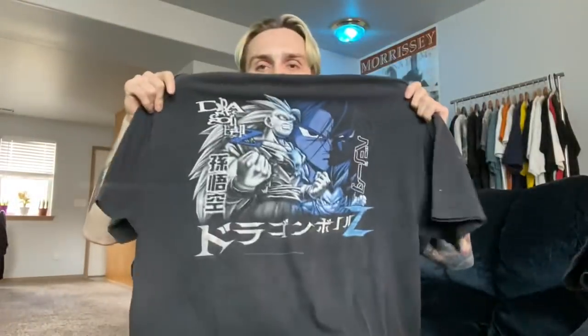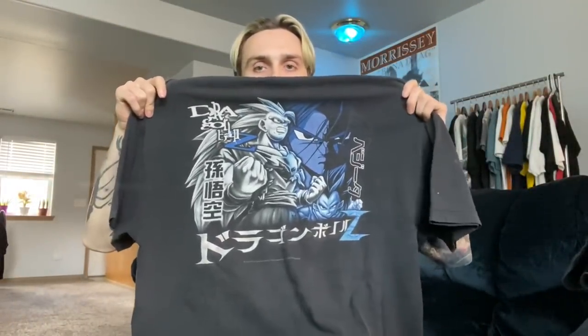But we have another Dragon Ball Z tee. This one is really dope. I really, really like the colors on it. This one's on a colored Dragon Ball Z tag, size XL. And this is the front hit. This is the back hit. That back hit is super sick. I really, really love the colors.